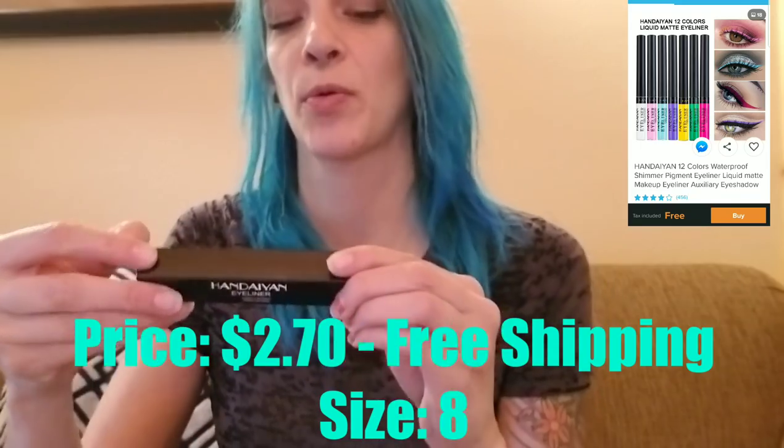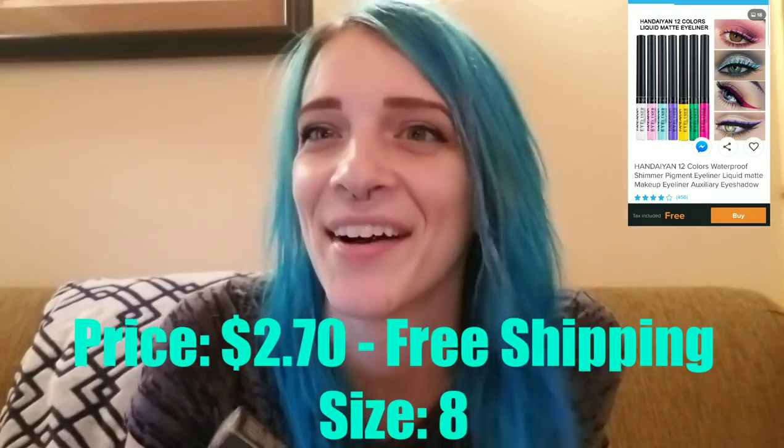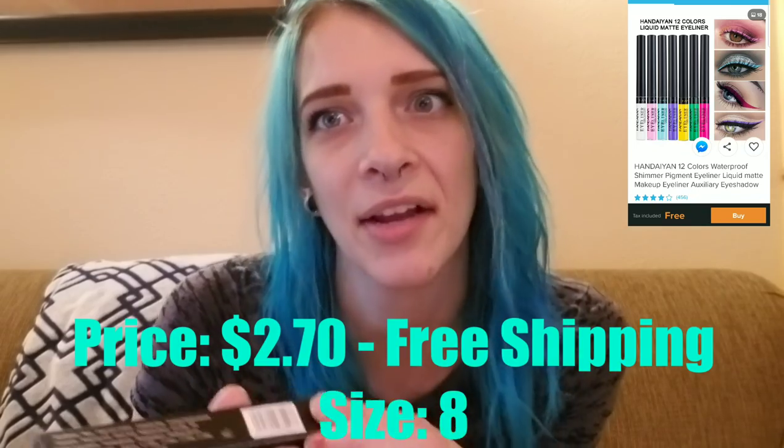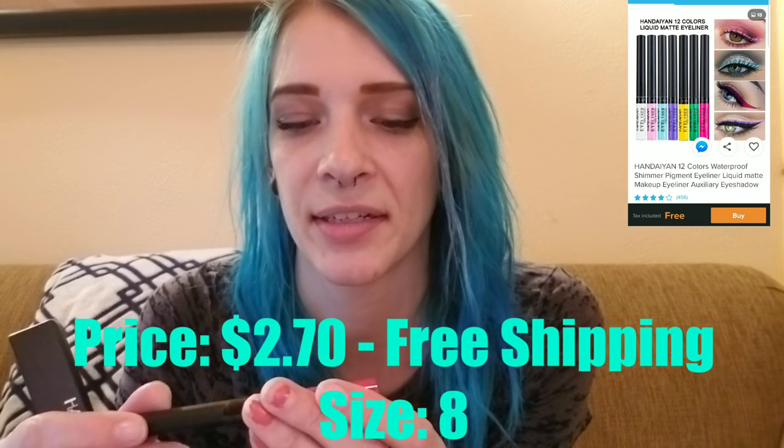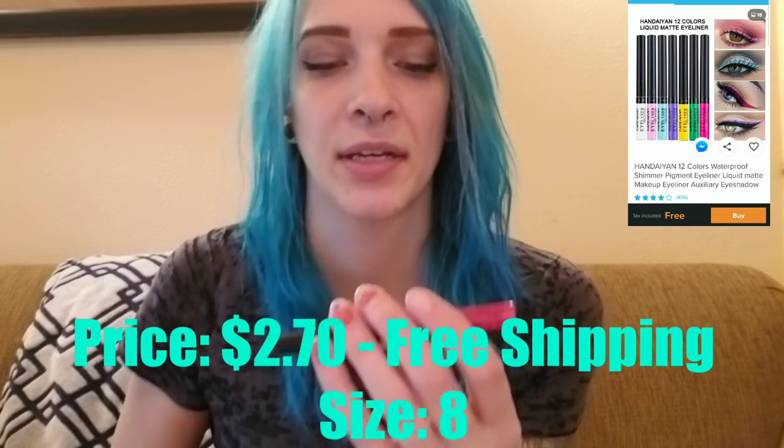Here, it says eyeshadow. Again, with another package that I can't open, and of course, it's the one time I don't have my scissors by me. We got this. All right. Eyeliner. Ooh, okay. This might just be the second order of the stamp eyeliner. Oh, and it's not. I don't know why I even start talking before I open it up and see what it is. It is a colored eyeliner. This is very red. Let's open it.